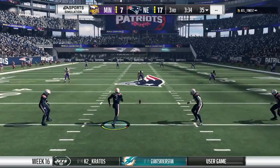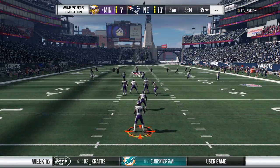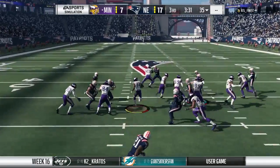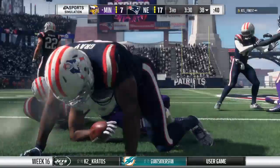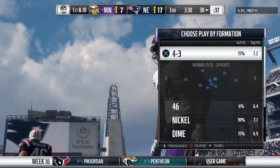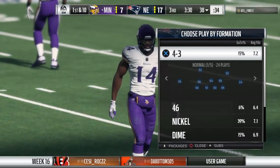Gostkowski now converted for 3. Now he'll kick this one away. This one taken from the 7. And he breaks it all the way out to the 38-yard line. Great return. Now we take a glance at the offense as they work their way back out for their first possession of the second half.